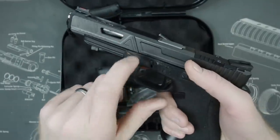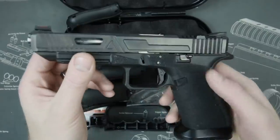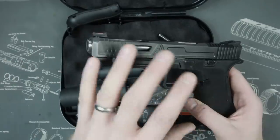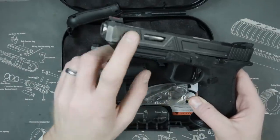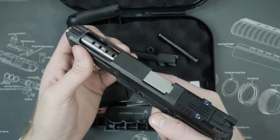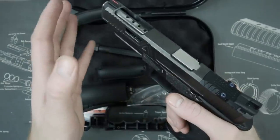Incredibly light. One big advantage to the Agency Arms that I forgot to mention is it just feels like a totally different pistol, because they take about 3 ounces total off the gun when they're removing all the different parts, but most of it is on the slide, right? And that does a couple of things for you. One, it reduces the amount of time between lockups, so it increases your follow-up shots in that regard.